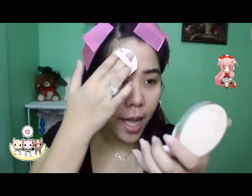So pansinin nyo, convention, lakad-lakad, ang daming tao, pagpapawisan ka, hindi naman ganun kalamig sa mega train. Ito yung ginamit ko nun and ang tagal kong nag-retouch. Kailangan flawless yung finish natin kasi diba, yung mga convention, lahat yan mga naka-makeup, naka-cosplay yun.